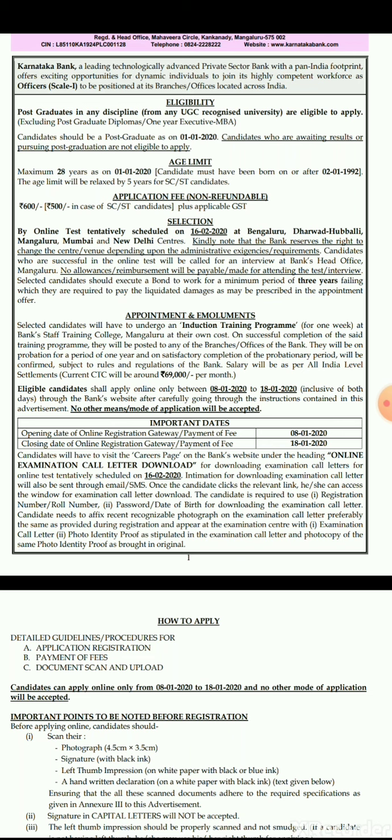If you clear the online test, you'll be called for an interview at the bank's head office, Mangaluru. So the bank's head office is at Mangaluru. No allowance or reimbursement will be payable for attending the test or interview. So there will be no allowance or reimbursement.